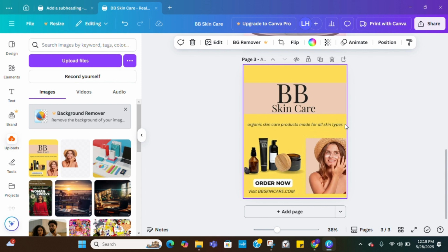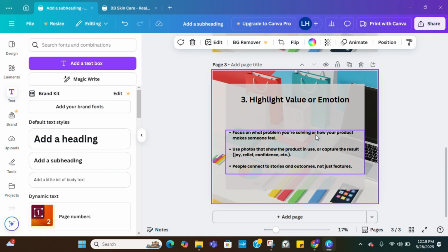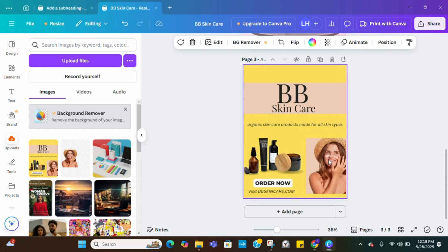The problem we're solving is a skincare problem for all skin types. They say use photos that show the product in use or capture the result: joy, relief, confidence. So in this photo, we capture both. We have her using the product, well, the fake product, and she's smiling. She's happy. So people are like, oh, it must feel good on her skin. She's rubbing it in, it must be making her skin feel soft. These are assumptions people would automatically make.